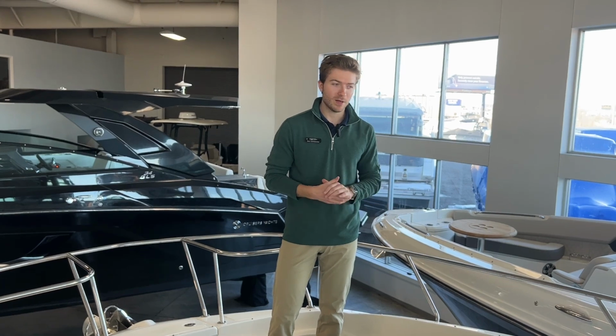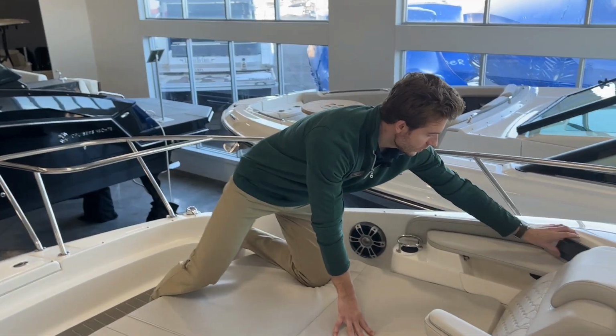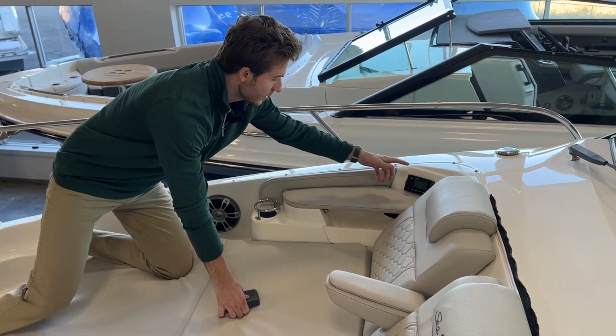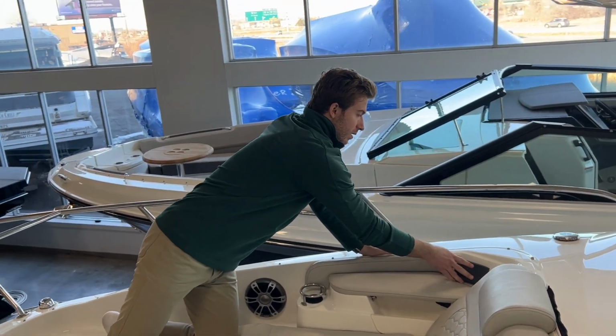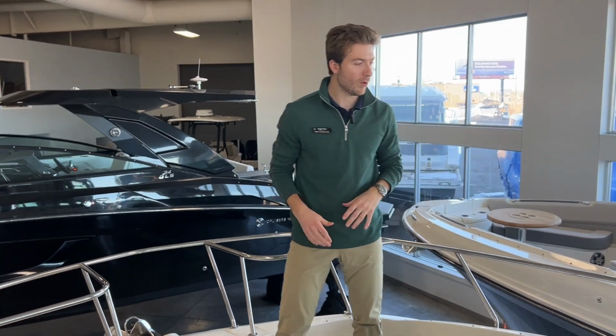Kids love it up here, even older adults, you'll definitely love it. You'll also notice the bow head unit right here, so you can control the stereo system from up here as well. So nothing went unnoticed. There's definitely things like that just to make this experience a lot better for the boater.